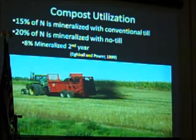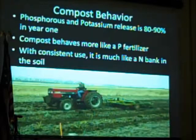So I don't know exactly if this is a brown soil that we're dealing with or a black soil like we find up here. So I thought maybe that was my idea with why that happened. But with compost, they did find that in a no-till system, we get a little bit more nitrogen from it. And then the second year, about 8% of that total nitrogen is going to be mineralized. Then the third year, a little bit less. The fourth year, a little bit less from there.